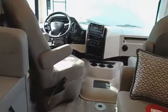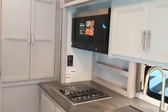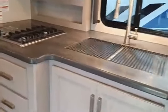There's a cockpit. This right here is going to be able to come down. You got your TV right across from your couch right here. Kitchen countertop, sink, nice refrigerator. So for just a drop in the bucket at $175,000, this all can be yours.